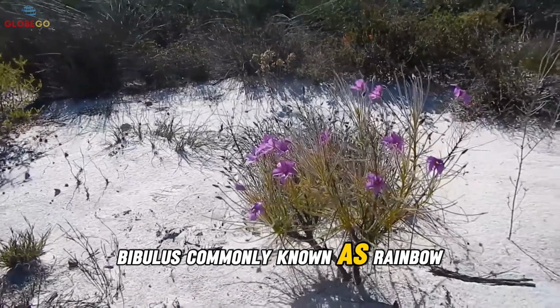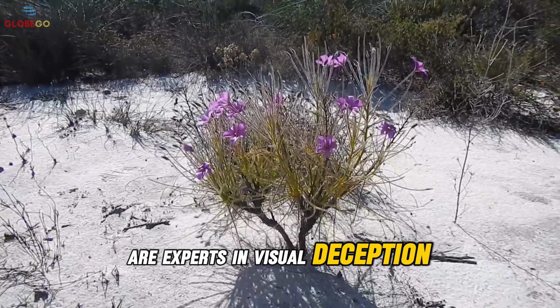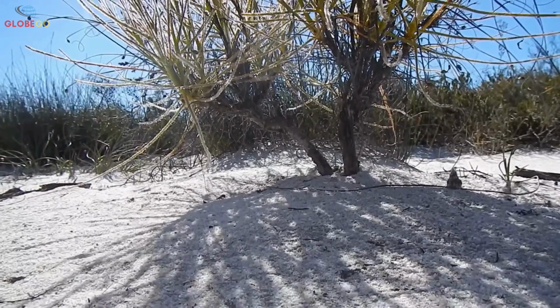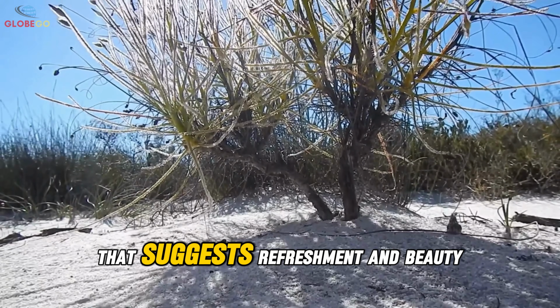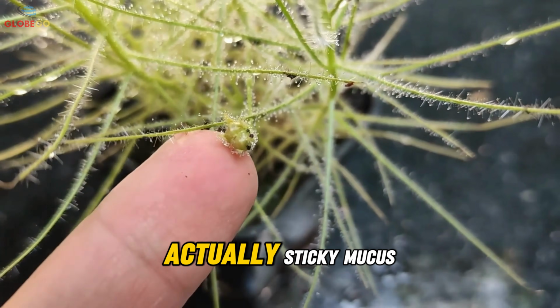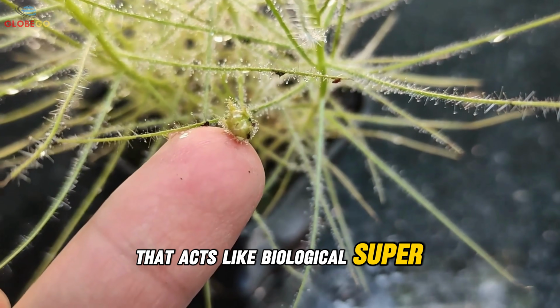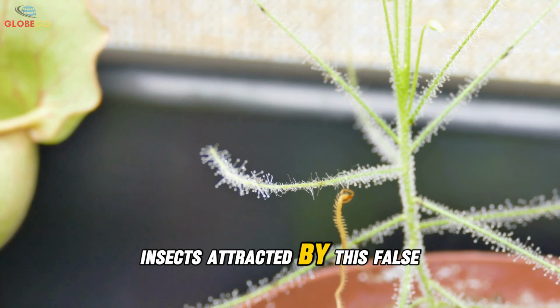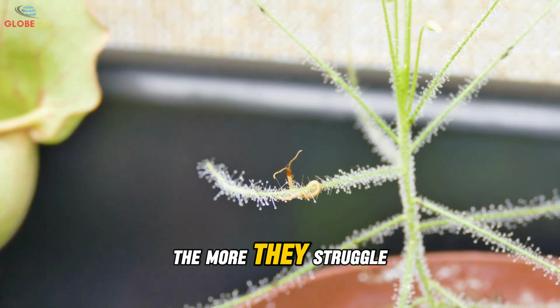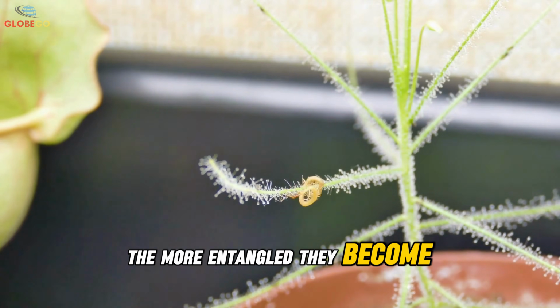Byblis, commonly known as rainbow plants, are experts in visual deception. Their narrow leaves shine and glisten like morning dew, creating a magical appearance that suggests refreshment and beauty. However, this sparkling display is actually sticky mucus that acts like biological superglue. Insects attracted by this false promise become trapped and cannot escape. The more they struggle, the more entangled they become in this glistening web.